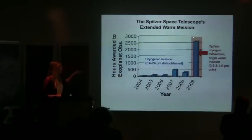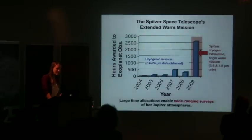During this 2-year warm mission, you can see there's a tremendous amount of time that's been set aside for exoplanet observations. That big chunk of time really allows us to do big surveys of exoplanet atmospheres. Instead of talking about 1 or 2 or 3 objects and how they might differ, trying to understand what causes the differences, now we can do statistically significant comparisons with a large sample of planets. That's going to be a powerful tool for understanding what causes these inversions.